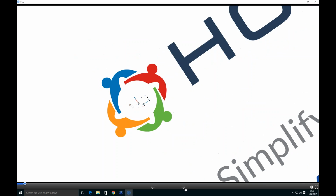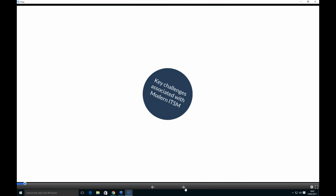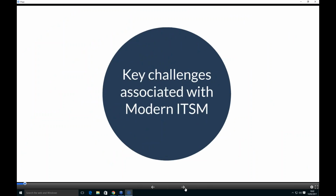So to begin with, Hornbill have been in the ITSM industry now for over 20 years, supplying Supportworks, the system all of our attendees are using today. We've looked at some of the challenges our customers have faced and our experience in the industry to identify a number of key challenges, not just with Supportworks, but with other traditional ITSM software too.